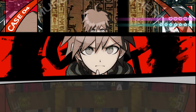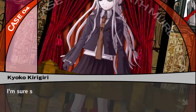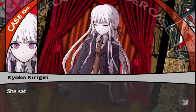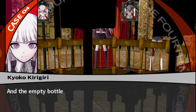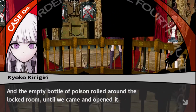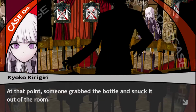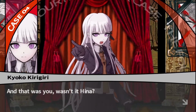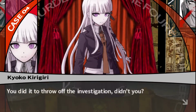I got it! The locked room mystery was created by Sakura. I'm sure she locked herself in so nobody could stop her from doing what she did. She sat there, drank the poison, and breathed her last breath. And the empty bottle of poison rolled around the locked room until we came and opened it. At that point, someone grabbed the bottle and snuck it out of the room. And that was you, wasn't it, Hina? You did it to throw off the investigation, didn't you?